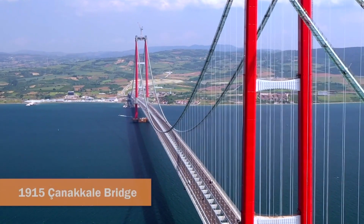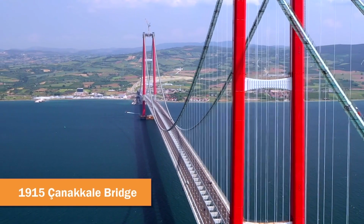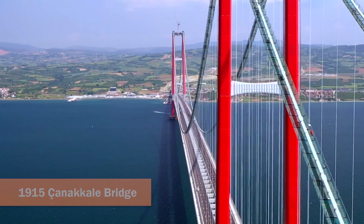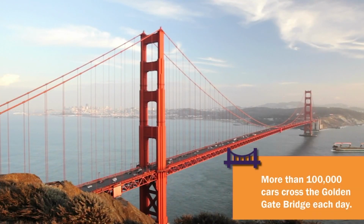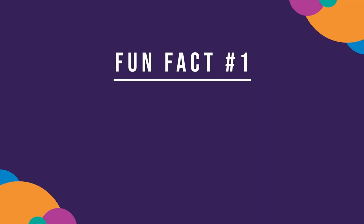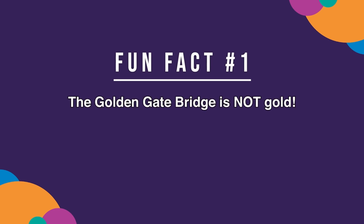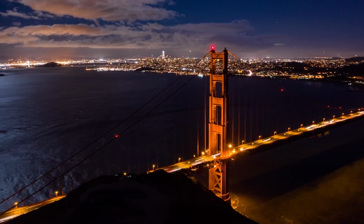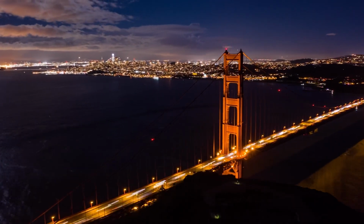The 1915 Çanakkale Bridge is now the longest. It was built in Turkey in March of 2022. But let's not sell the Golden Gate short. It's almost 2 miles long. Not too shabby. We do need to get one thing straight though. Fun fact number 1, the Golden Gate Bridge is not gold. The bridge gets its name from the body of water it crosses over, the Golden Gate Strait. Cool!